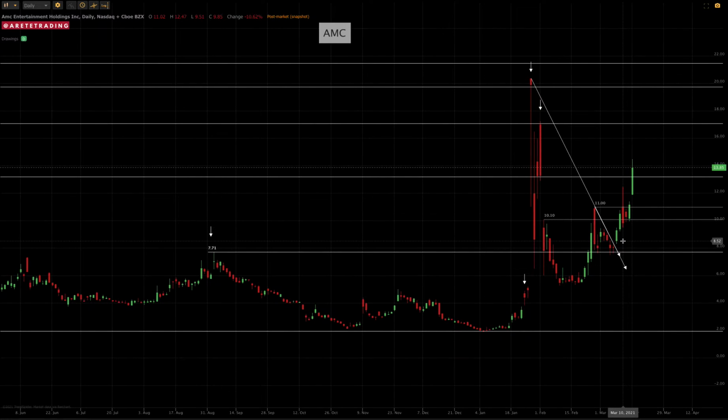This is when we talked about it on Twitter. And then you could just see from there it just kept ripping. And I don't see any reason. This is a solid close. This is the second highest close the stock's ever had. Yet this is the second highest close the stock's had since this. We have not closed here since this. So this is pretty substantial.